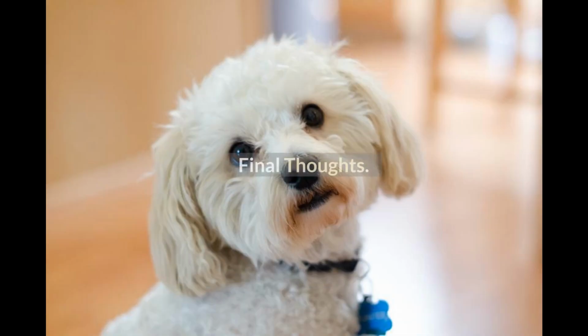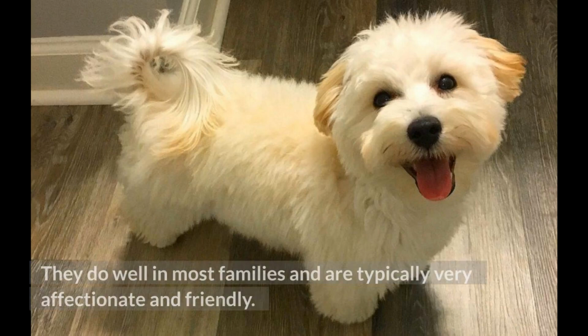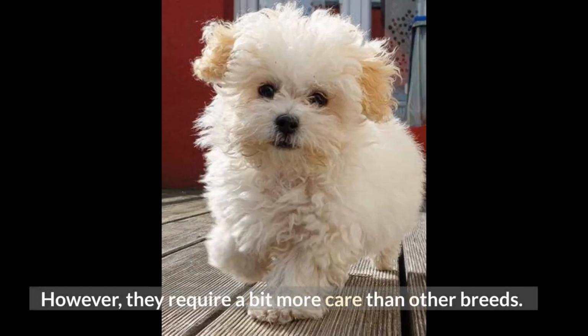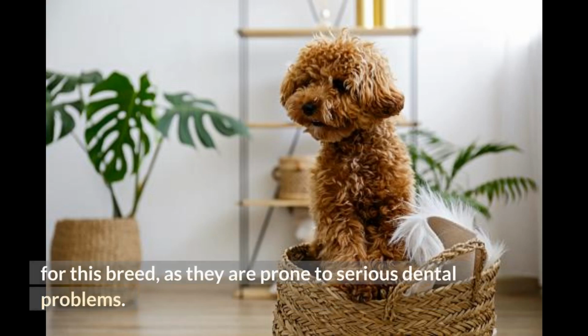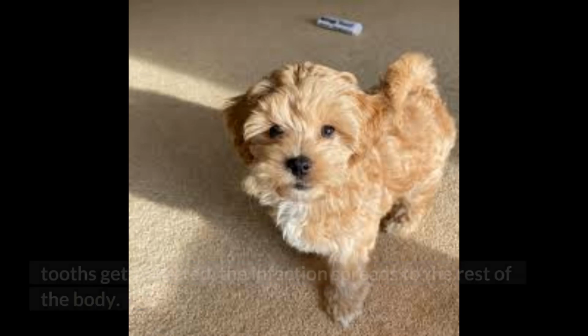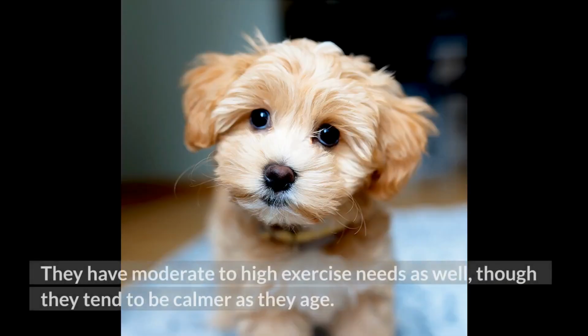Final thoughts. The Maltipoo is a companion first and foremost. They do well in most families and are typically very affectionate and friendly. If you're looking for a cuddly family dog, this pup may be perfect. However, they require a bit more care than other breeds. Their coats require regular maintenance, and brushing their teeth is particularly important for this breed, as they are prone to serious dental problems. Sometimes, these dental problems can be deadly, as when one of their teeth gets infected, the infection spreads to the rest of the body. They have moderate to high exercise needs as well, though they tend to be calmer as they age.